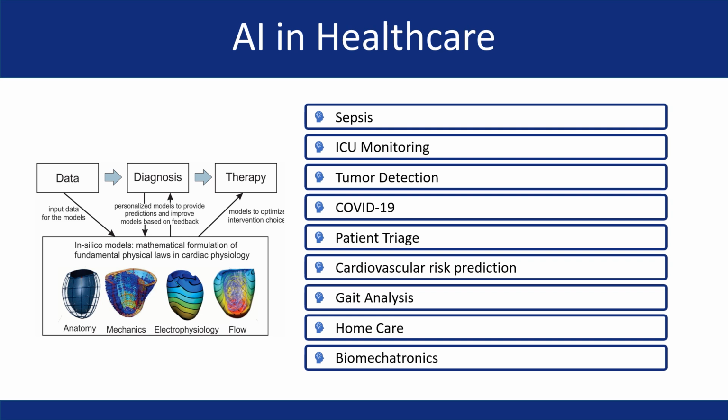Then we have cardiovascular risk prediction, which is very interesting as there have been some correlations between retina scans and cardiovascular risk. So through AI, there have been some ties that allow using retina images to define if there might be some cardiovascular risk down the line.